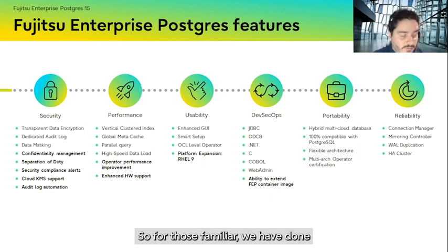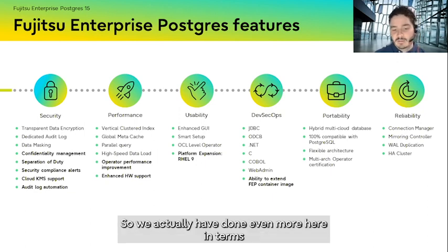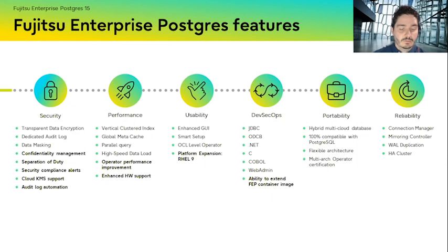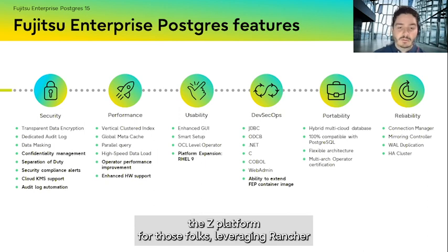For those familiar, we have done a lot of optimization for the high-end platforms, like S390 and Power architecture. We have actually done even more here in terms of optimizing and getting a little bit of extra performance out of those. From a platform point of view and usability, we're bringing Red Hat RHEL 9, and also Rancher. We're now officially supporting the Z platform for those leveraging Rancher.